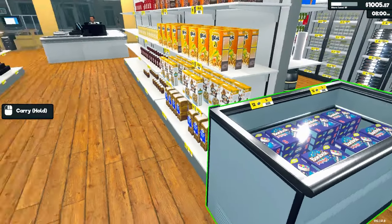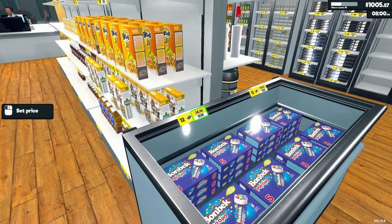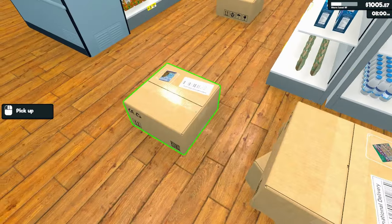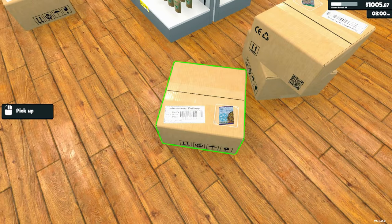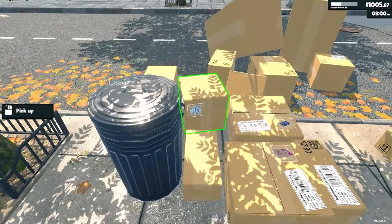Put it for the Smarties ice cream? Nope. 7, 6, 9. There you go. And we need one for the pizzas and one for the frozen vegetables. This is an empty box. Let's try that out on the website.